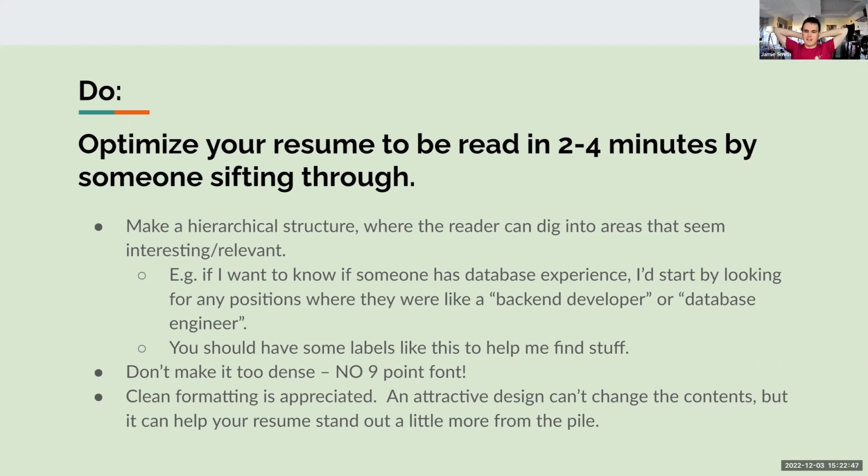If I want to know if someone has database experience, I'd start by looking for any positions where they were a back-end developer or database engineer. And it'd be good to have some labels to help me find stuff. If you say for this position, I was a database engineer, or for this position, I was a software person or something, that helps me find where on your resume the stuff I'm looking for is.